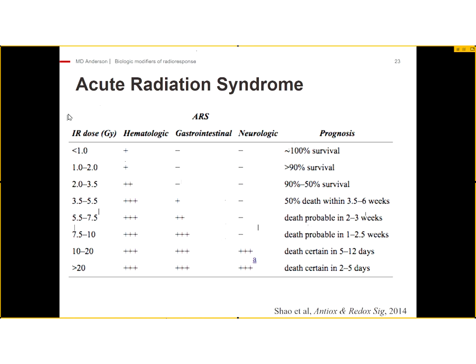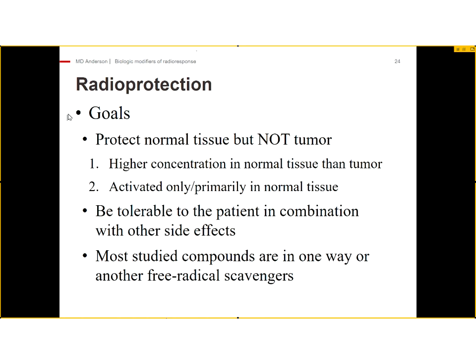So, what are our goals? Protect normal tissue, but not tumor. That's one of the most difficult things in bringing radioprotection to the market, at least in regards to cancer therapy. In regards to radioprotectants for exposures due to nuclear war, or exposures due to radiation tracks, something like that, that's a little bit different. You're not as concerned about protecting normal tumor. But with most radioprotectants, you have to worry about protecting tumor.